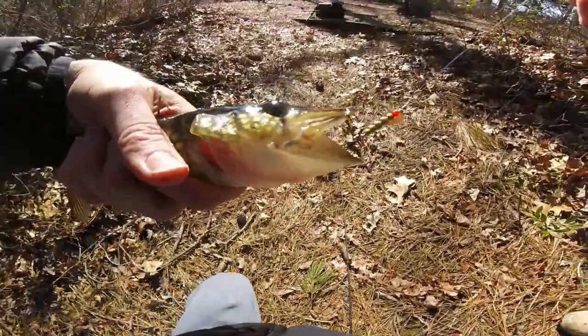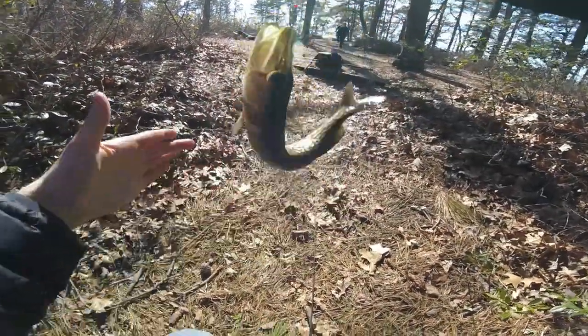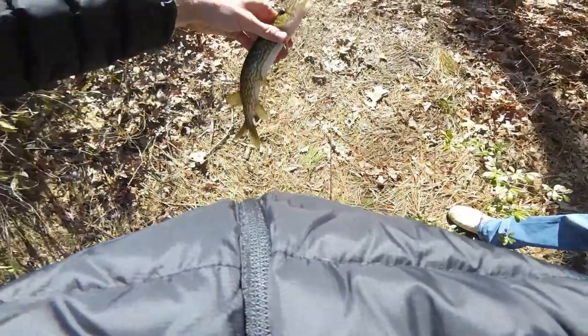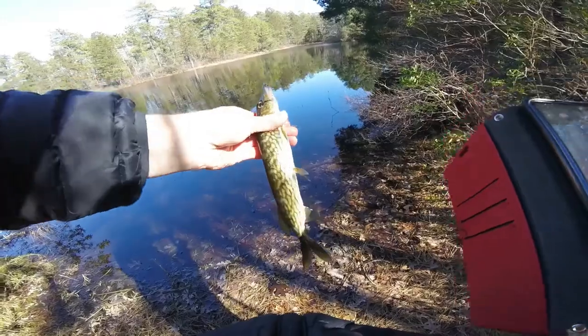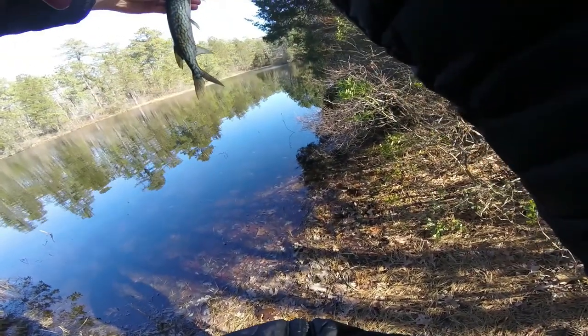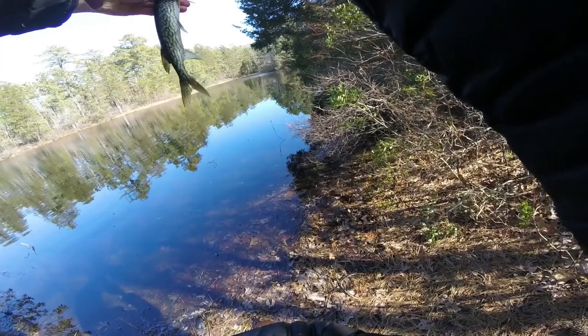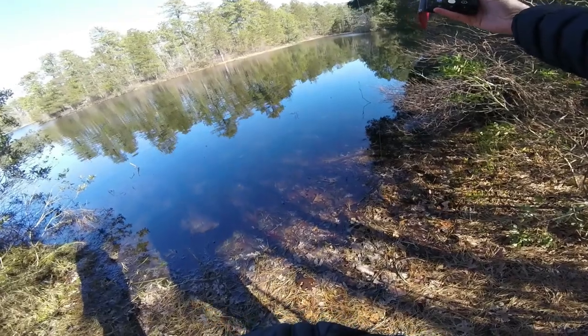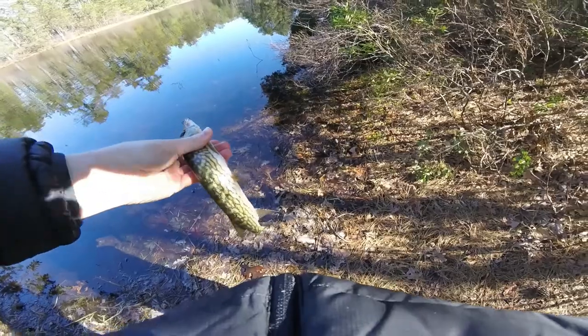Cast it back in the spot where we kind of saw the wake, and got a skinny little pickerel. Golly, he's skinny. I'm not surprised at all that there's a pickerel in this lake. I was like, I'm not going to be surprised one little bit. Look at that nice little skinny chain pickerel. My mom just reminded me, or was it my sister, that it was my first pickerel of March, so boom. We did it. Monthly bass and pickerel.